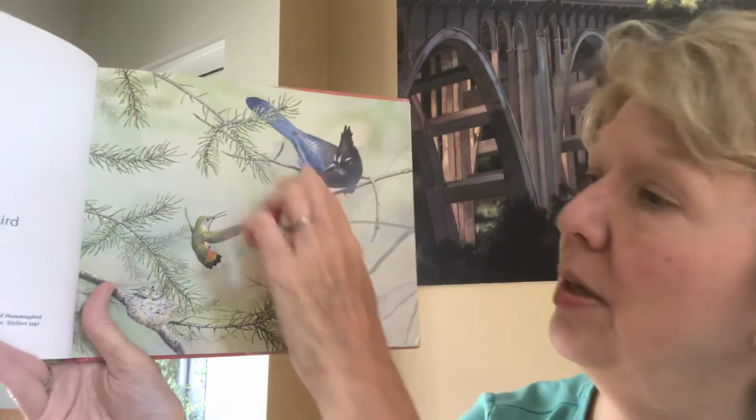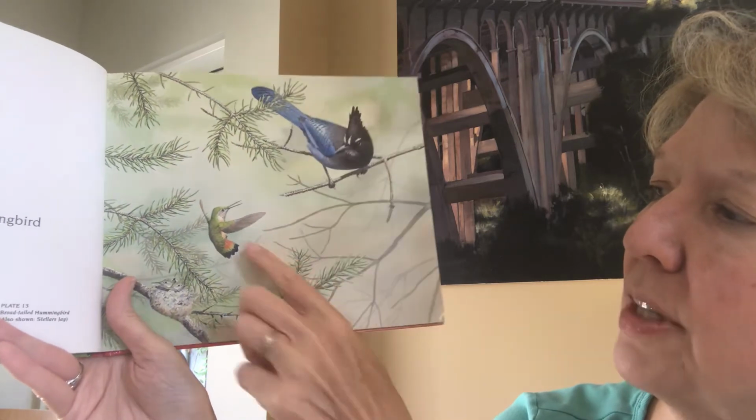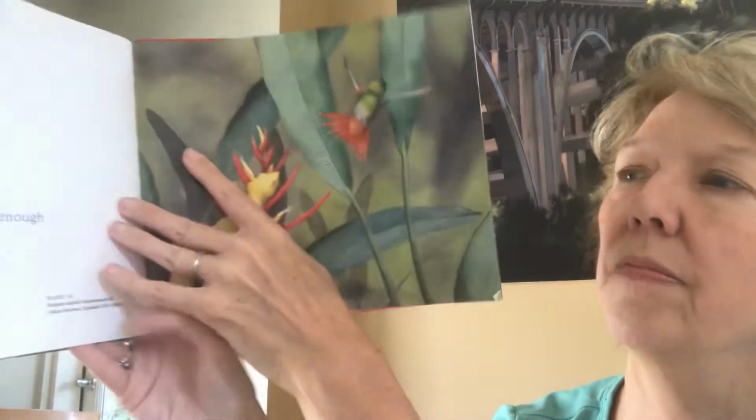There's a blue jay, and they like to attack other birds. Look, this mother is kind of fighting it off because there's the babies down in the nest. She's saying, go away.